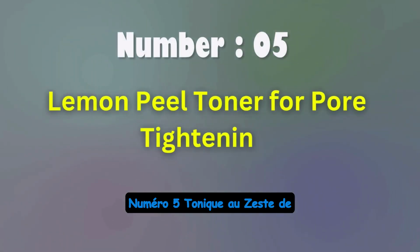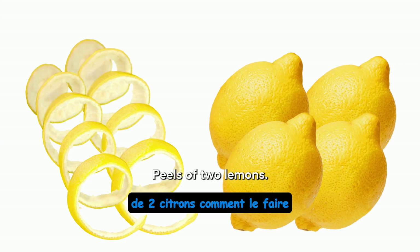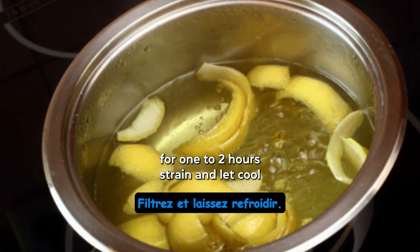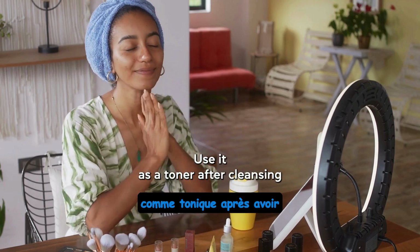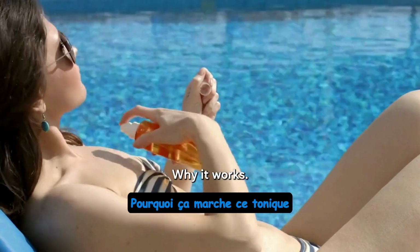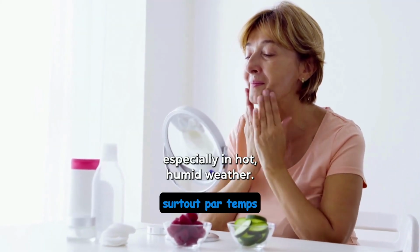Number 5. Lemon Peel Toner for Pore Tightening. Make your own refreshing toner with just 2 ingredients. 1 cup boiling water. Peels of 2 lemons. How to make it? Steep the peels in hot water for 1 to 2 hours. Strain and let cool. Store it in a spray bottle and refrigerate. How to use? Use it as a toner after cleansing your face. Spray or apply with a cotton pad. Why it works? This natural toner helps shrink pores, control excess oil, and refresh your skin, especially in hot, humid weather.